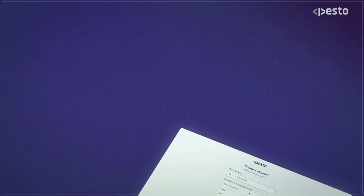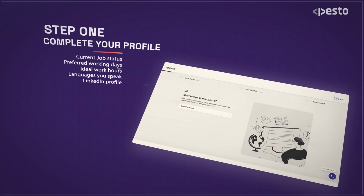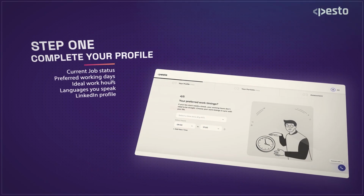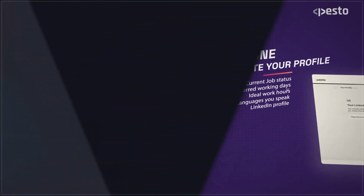The first step is to complete your profile. To get onboarded with us, we would like to know a little bit about you. We need some details like your current job status, your preferred working days, and ideal work hours. Add the languages you speak and your LinkedIn profile. This helps us match you with the right companies.